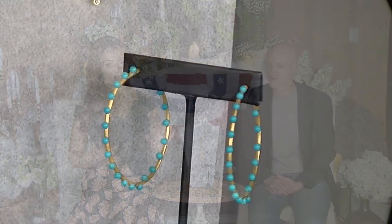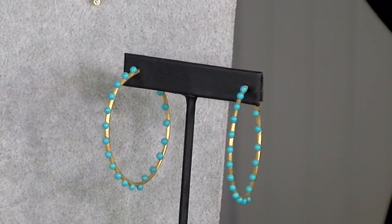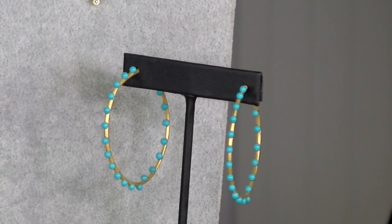I love it in the look of turquoise. I think these are both absolutely, absolutely stunning pieces. They really are. We fell in love with these when we saw these. We're like, we gotta have these in the show. It's like, stunning. Wow.